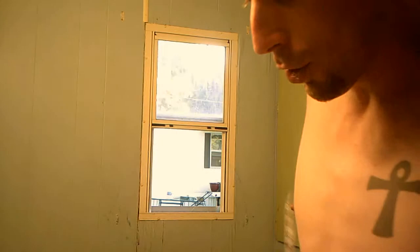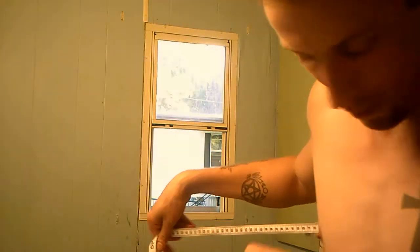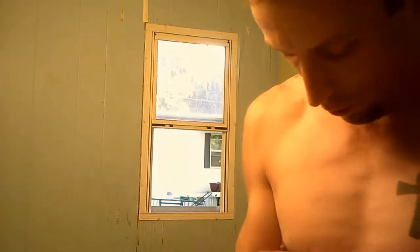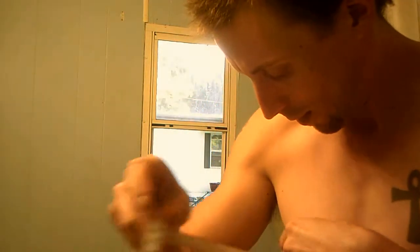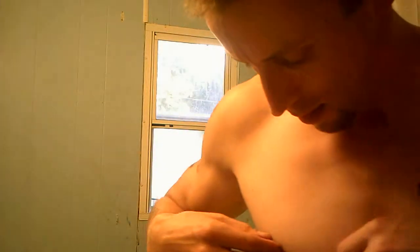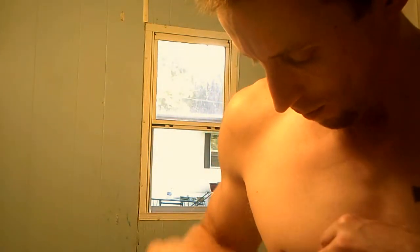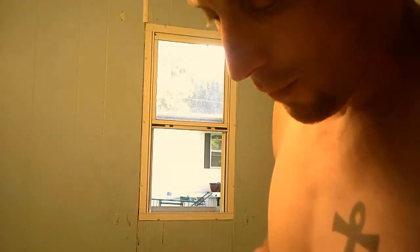I'm not the greatest at measuring, but you're supposed to cover the nipples and stand relaxed. And of course I can't do this. Should have practiced measuring my chest. So we're looking at stand relaxed. 38, roughly 38 inches. Standing relaxed. So we'll just round that up to 38 inches.